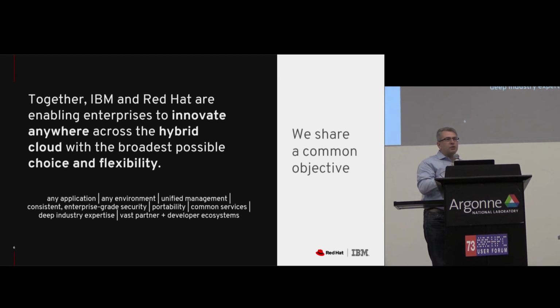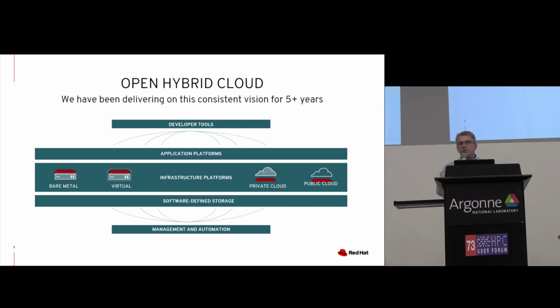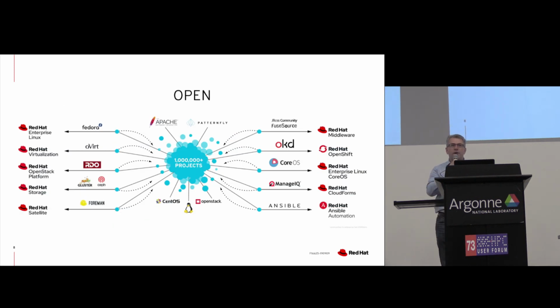You can read the slide, but in a nutshell, it's the ability to run your application anywhere, on any footprint, in any cloud. That is the vision that Red Hat has maintained for over 5 years now, and we've been developing our entire product portfolio to align around that strategy. From bare metal, which we also consider, by the way, we can argue about that later, part of the hybrid cloud, to virtual to private cloud or public cloud, our software platforms run cohesively across. The openness in the open cloud is related to the fact that we pull from thousands and hundreds of thousands of projects upstream, nurture them into communities, and produce standard offerings that enterprises and hyperscalers and high performance sites can consume.